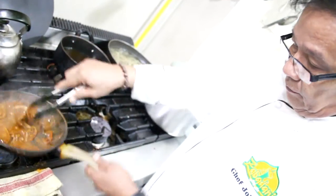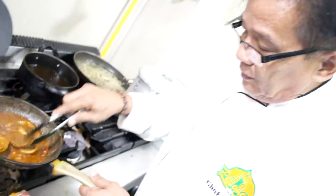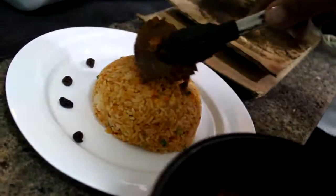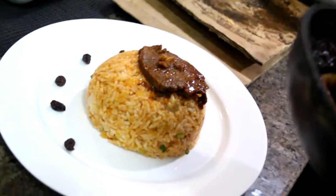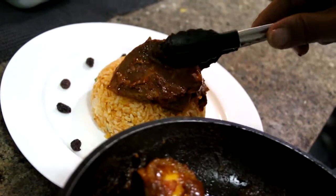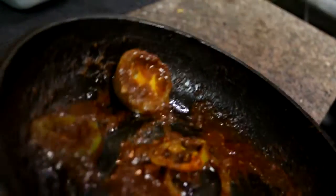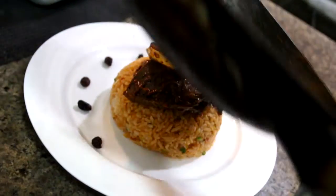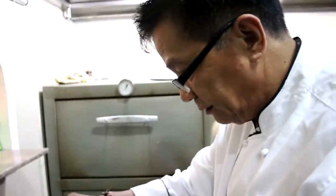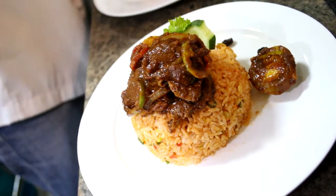Would you like to taste this? So this is a 500,000 spicy kabsa, okay? Let's see if you can handle it today. Put this on the side. You take all the sauces here. To make it look more colorful, we need to add to our dish.